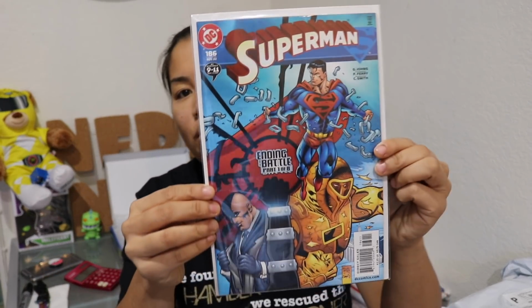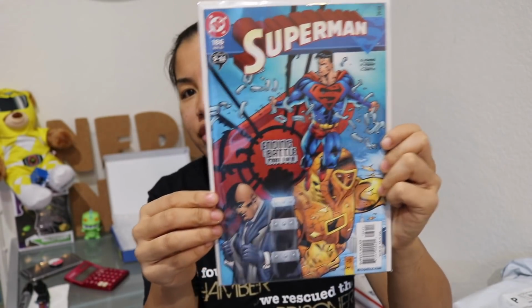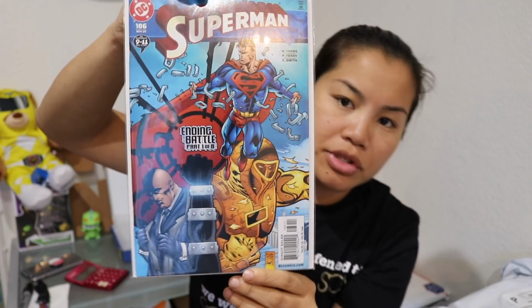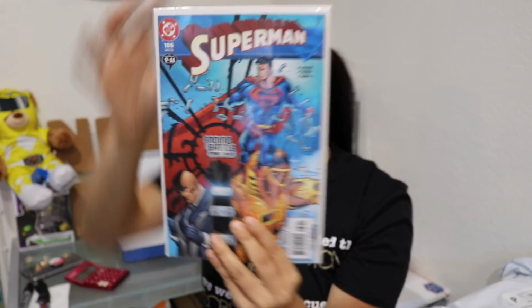The first comic that we have is Superman. This is edition 186 from November, I don't know if it's November 02 or just November. Oh, I guess I should look on the bottom. I can imagine this is from 2002. It's priced at $2.25. So yeah, that. The next one I got is 187.